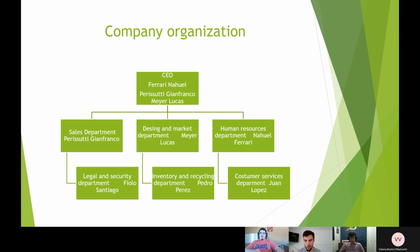Customer service department is in contact with the public and makes sure that they are satisfied with the service that we provide. The person in charge of this department is Juan Lopez, who is an expert in communicating with people.